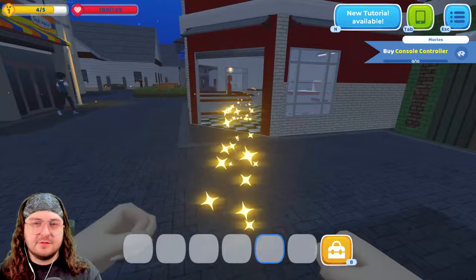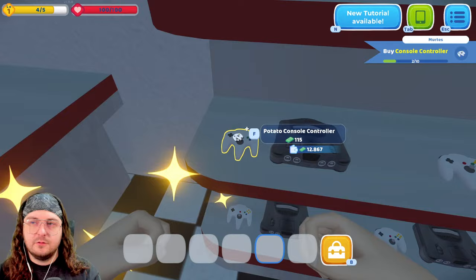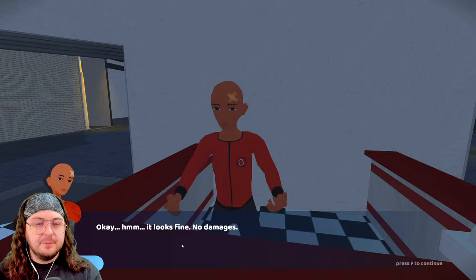All right. Do I have enough money to buy all the controllers? I should. Yeah, I do. Nice. Okay. It looks fine. No damages. These are also good. Now you just need to place it in your gaming cafe. Yeah, so I'm gonna need the desk, but I'm gonna need like a TV, like that thing.